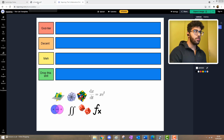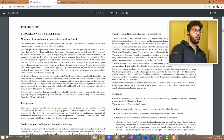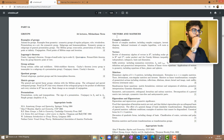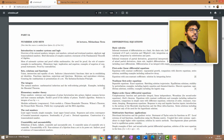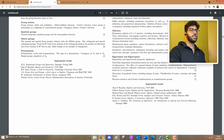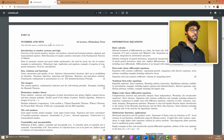So there's this file called the schedules, which has all the courses for all the different years, a rough outline of the material, and what books are recommended and stuff like that. The first year is called IA, so that's the first year at Cambridge. In your first term, which we call Michaelmas term, you have these 2 courses, and then these 2, so you have these 4 courses. Each is 24 lectures: groups, vectors and matrices, differential equations, numbers and sets.